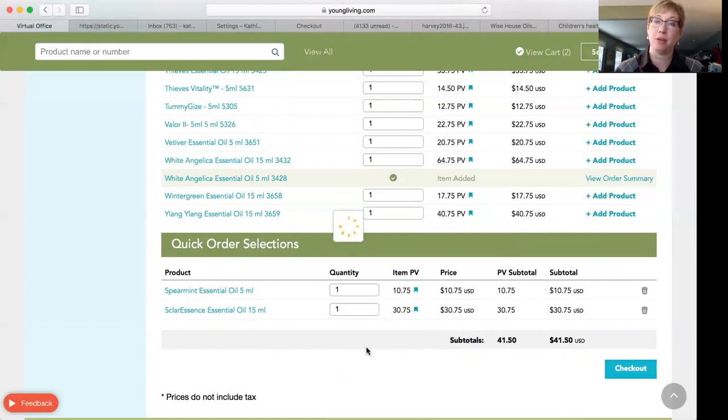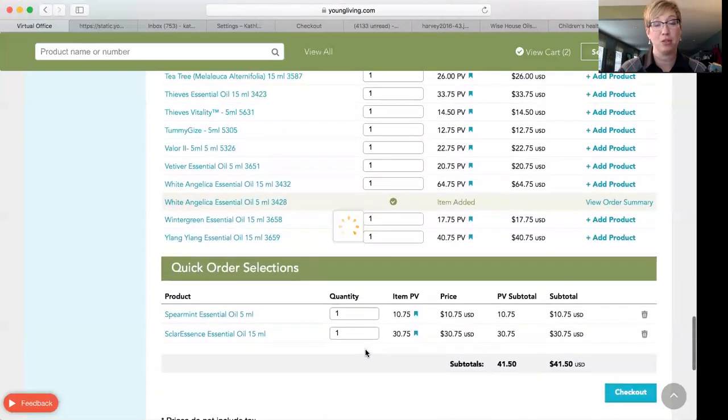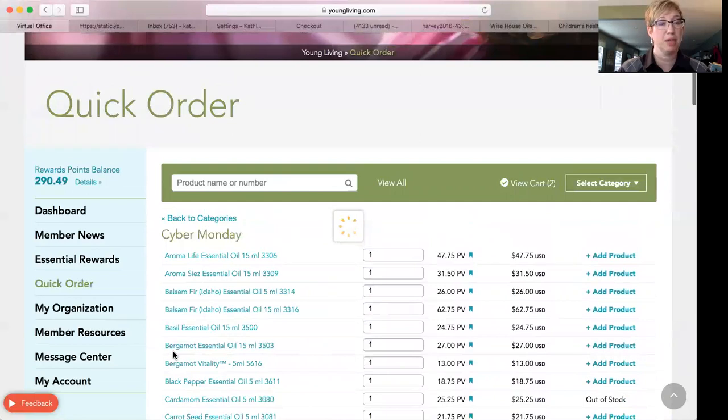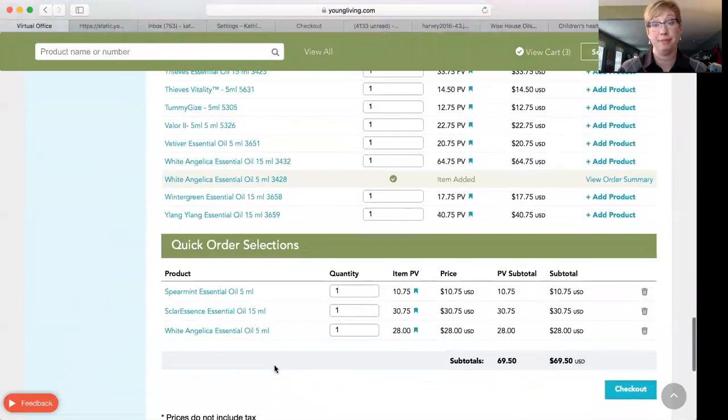Okay, computer. I'm doing a video. I need you to kind of go a little faster today. It's probably because I have so many windows open. Okay. Well, as we're waiting for that, we'll see if that drops in my cart here in a minute, which it will. Let me start telling you about Essential Rewards while we're waiting. So there, it's in there. Okay, hold on.